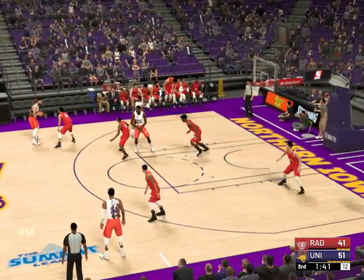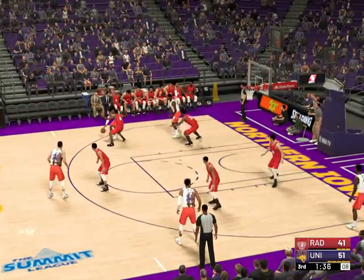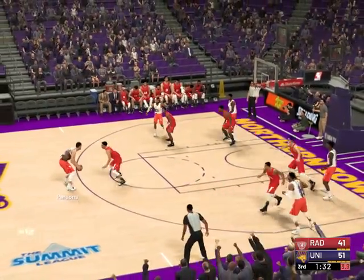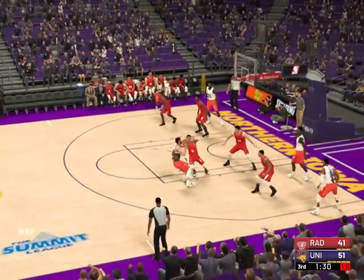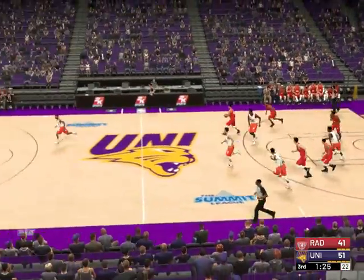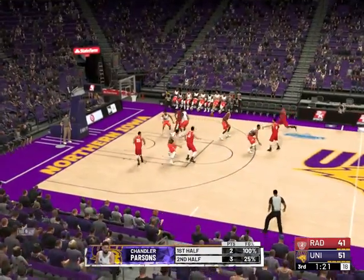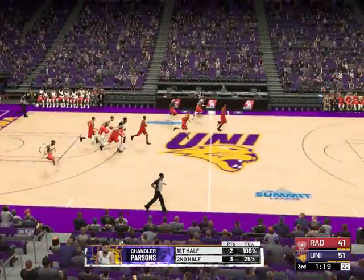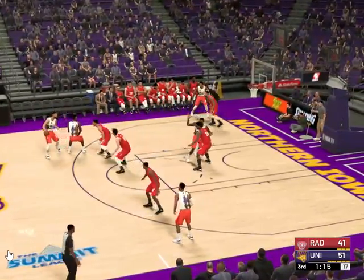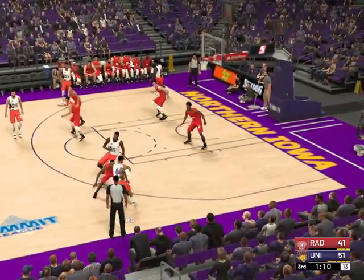Parsons outside. Mills in the corner. Back to Parsons. Birch grabs the board. He just can't find the bottom of the net right now. He's looking frustrated. This quarter has been a bit of a nightmare for him. And stolen by Parsons. We've got 1:13 left to play here in the third.